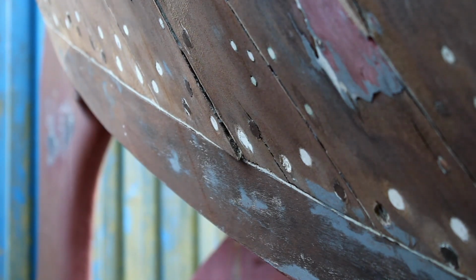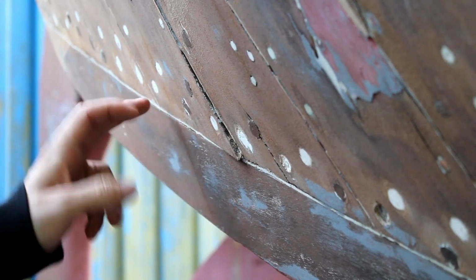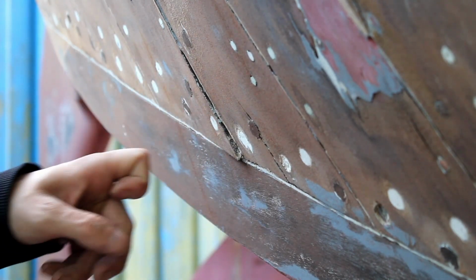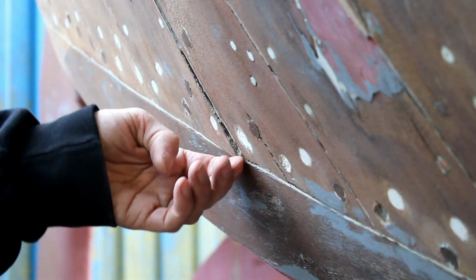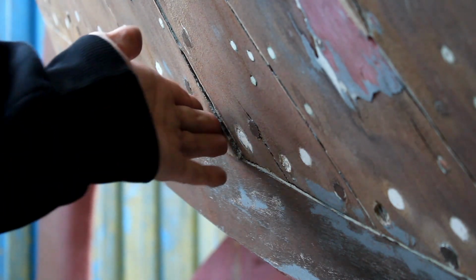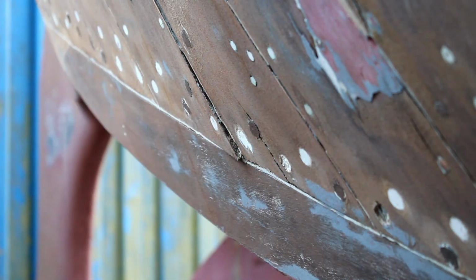So what we're going to do is knock out these plugs and find out if it's this back timber, the hard chine timber, that has failed, or if it's the fixtures that have failed. So I'm going to get my screwdriver and my little hammer, and we're going to knock out these plugs.